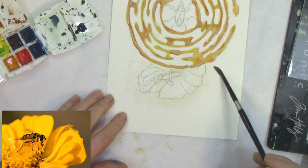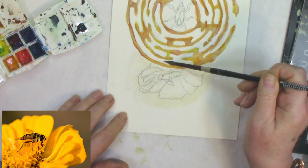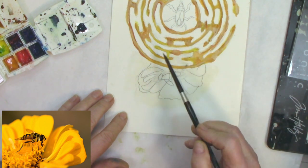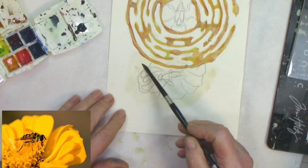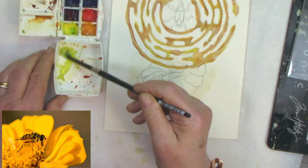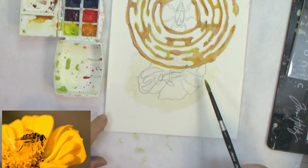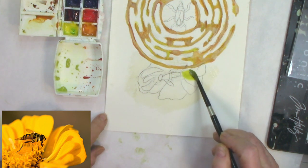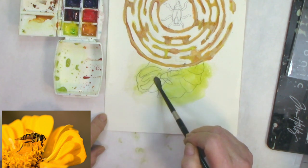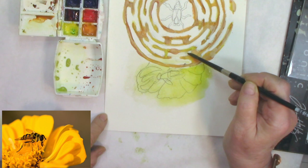I'm going to take my time, because this is a fun part. I'm going to get some of this wet, where the flower can go behind or on top, whichever it decides it wants to do. Okay, now I'm going to get some lemon. I'm going to thin it down pretty good. Ooh, that's got some green in it. That's all right. We don't care. Now, I'm going to cover the whole thing. And where I wet is where the water's going to go.